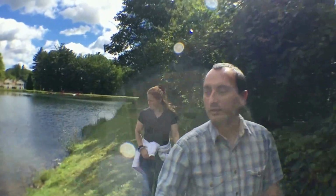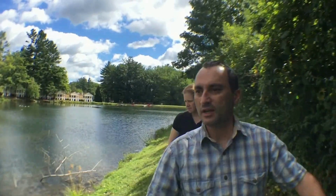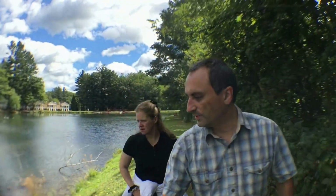We didn't take the boats out this time. Last time we did, we took the boats. We kind of rode around a little bit. But decided not to this year. Sorry for the sun glare. I guess I have to clean my lenses.